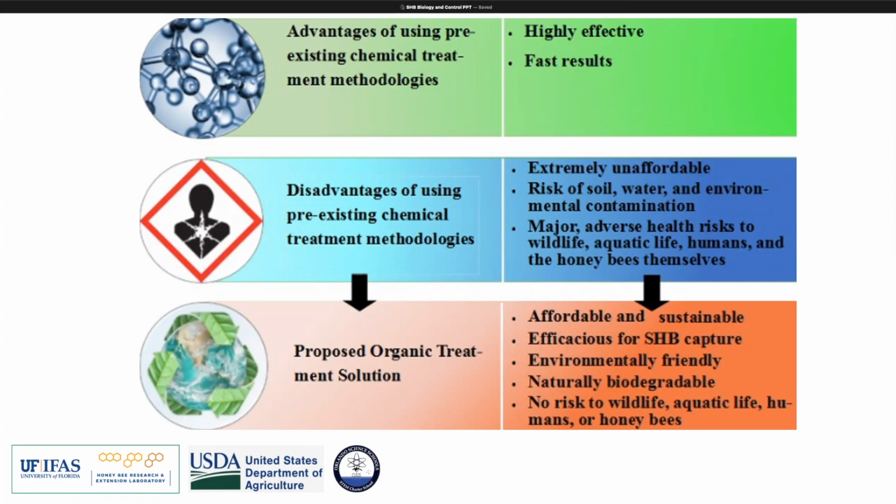Another thing is the risk of soil, water, and environmental contamination. This coumaphos in particular has been shown to have a half-life of less than 30 days in water with no light, and up to a year in soil. So it can last in the environment for a very long period of time. And this ultimately affects wildlife, aquatic life, and not to mention the honeybees themselves, which is where you're placing this strip inside the hive and trying to save them. It's ultimately having adverse effects on the honeybees as well.